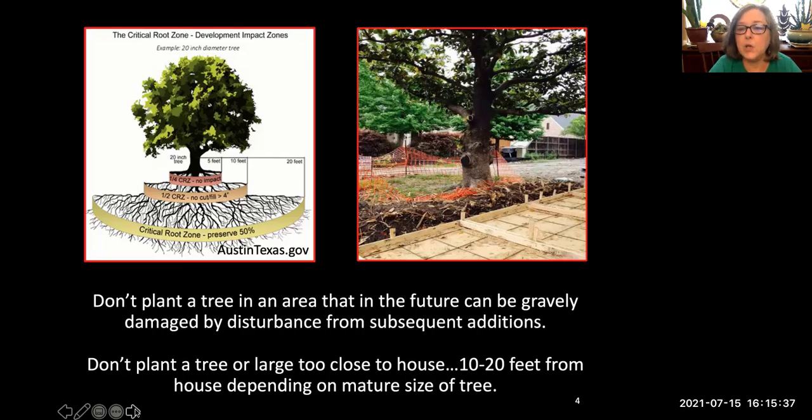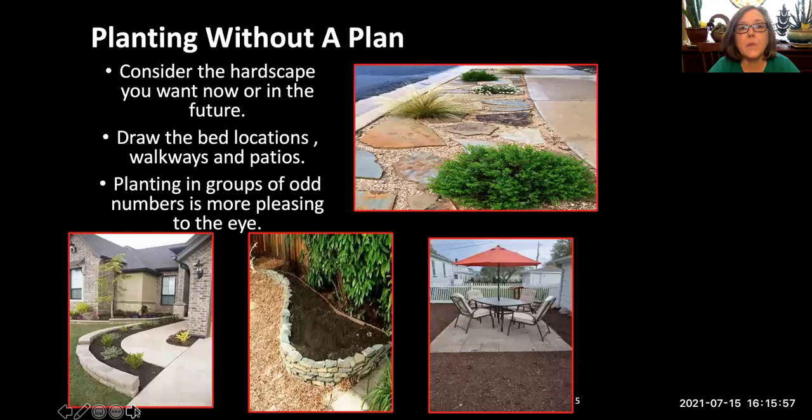If you're planting a new tree, be sure that you plant it further away from the house than most people do. 10 to 20 feet is the suggestion, and of course that will depend on the size of the tree. Always look at the size that the tree will be at maturity and plan accordingly.